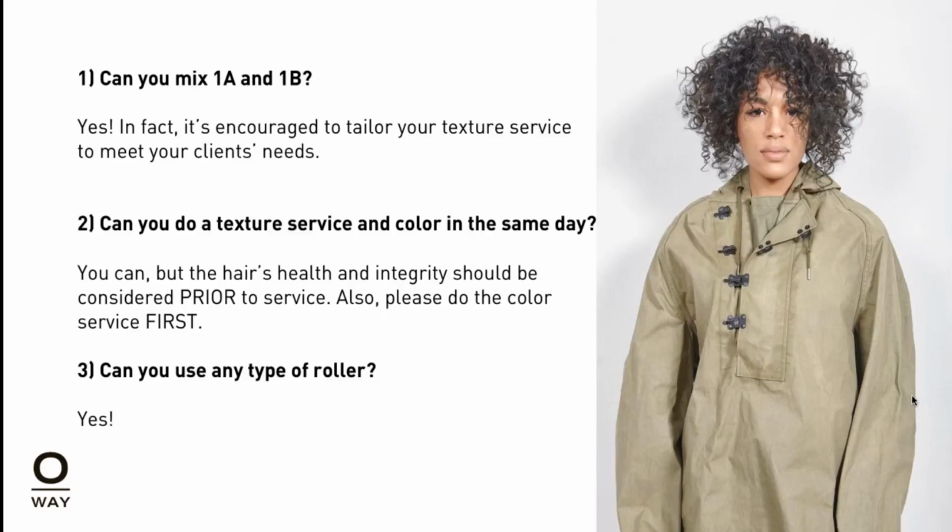So if you do color and want to perm or texture your client's hair in the same day, I typically tend to color first. I may even go a half a level to a level darker in my shade, because as I'm neutralizing or changing that curl pattern with the Owave system, it can lighten a little bit. So you may want to deepen your base formula a little bit. So that's just a pro tip for you.